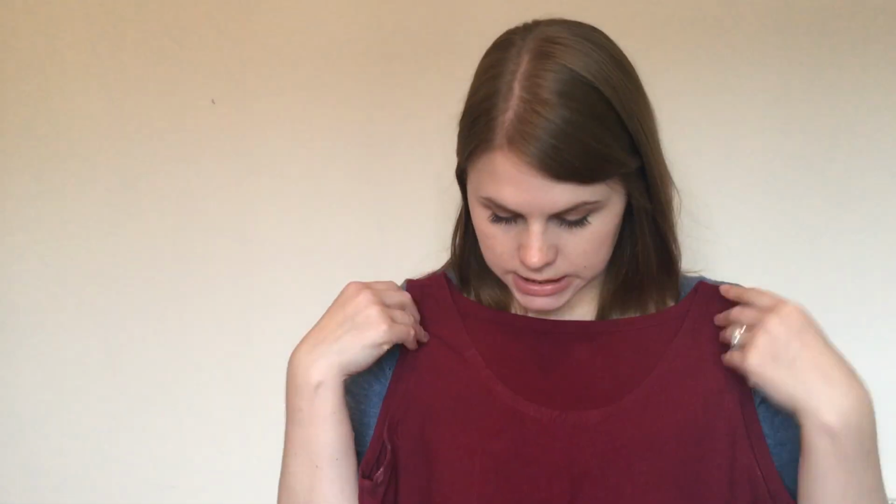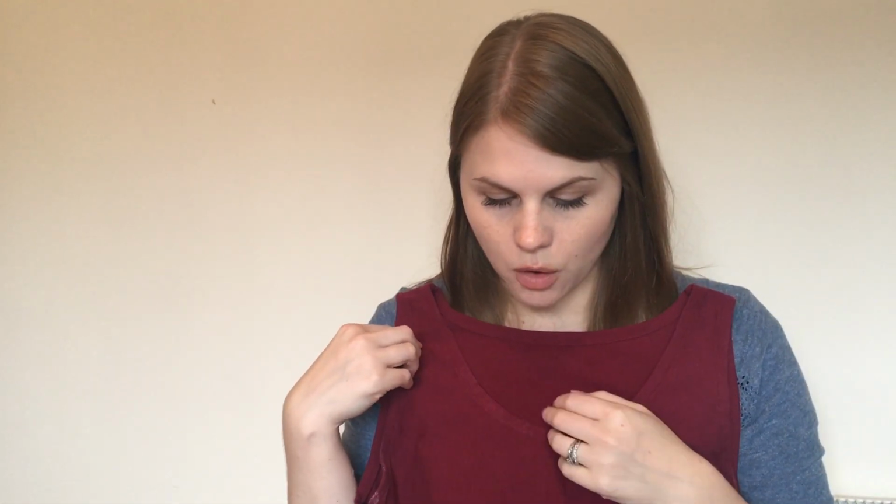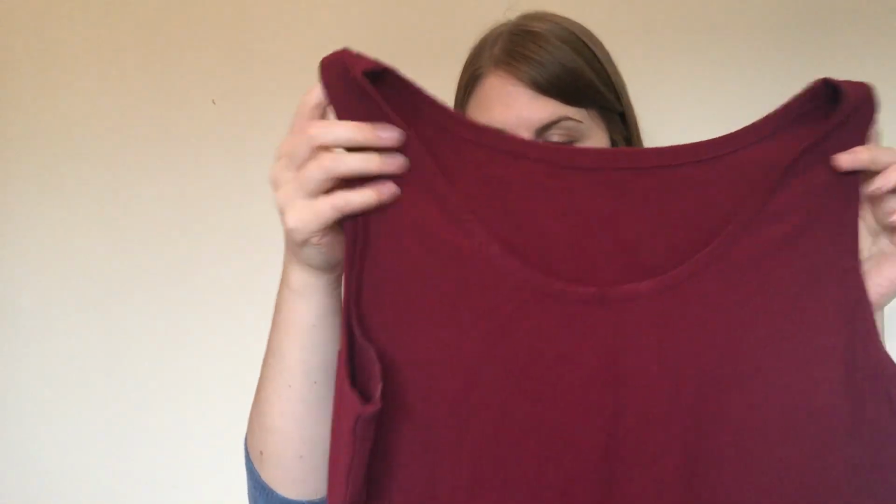Ideally I don't want to have to add darts into it, but because of my chest and then going down to my hips, I think I might actually end up having to, because I want it to go in at my waist and then out for my hips again. But this is a really lovely quality jersey. It's from Girl Charlie, their cranberry cotton jersey, and it's just a plain vest top.